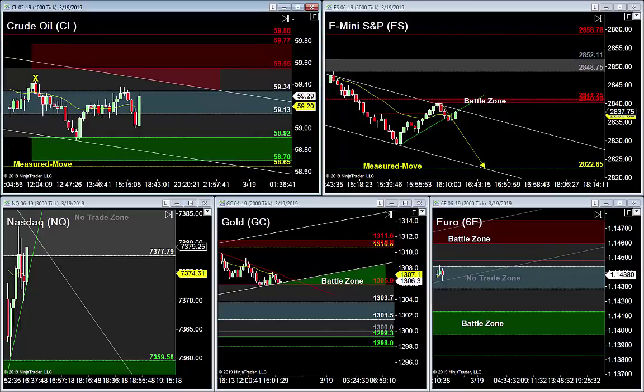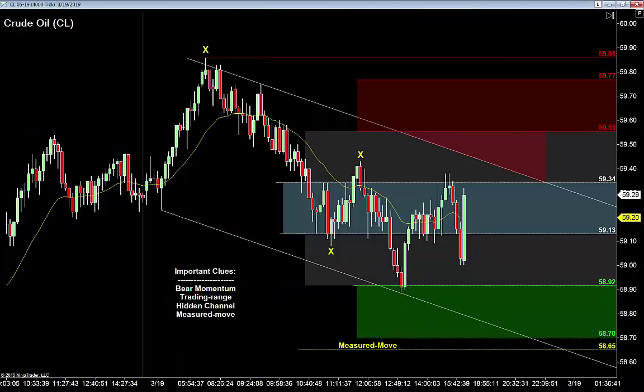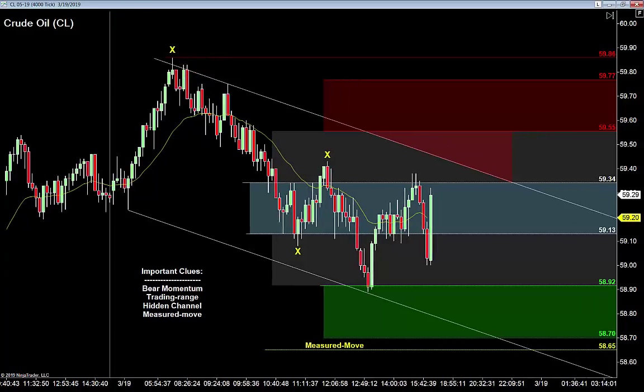Now, speaking of reliable setups, let's jump in here. So now that we know the plan for FOMC tomorrow, get at it early. Don't be surprised if that lunchtime session comes in a little bit earlier than normal. Now that we know the plan for getting at it early tomorrow, let's talk about oil. We've got oil, S&P, Nasdaq, gold, and of course we'll wrap things up here on that mighty euro.